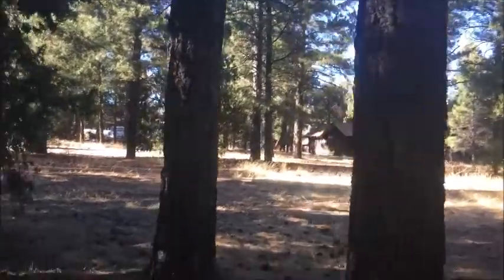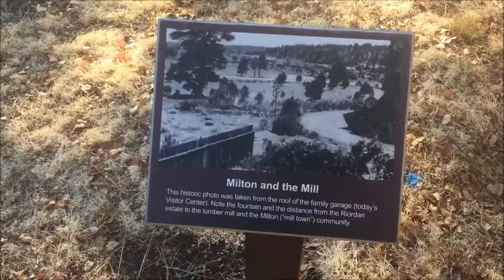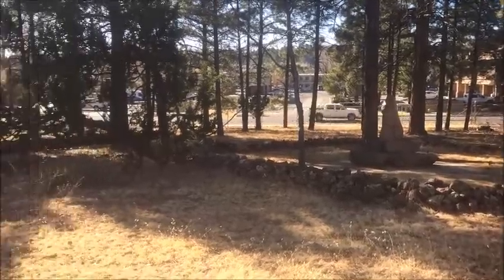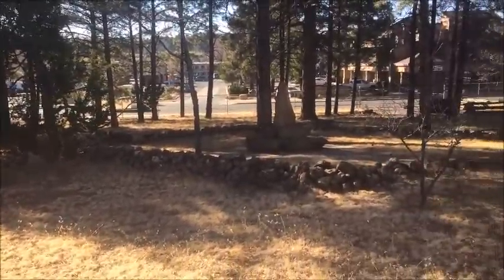There's a house right there. I wonder if that's... There's another sign here for Milton and the Mill. So the garage was the visitor center, which is there. And then I think that was a part of the mill right there. Otherwise I can't really see anything that would be a mill except that thing.